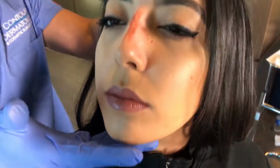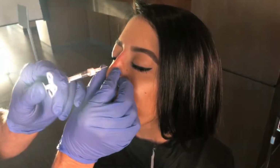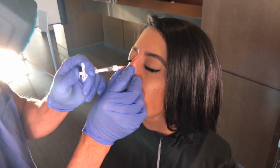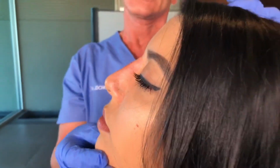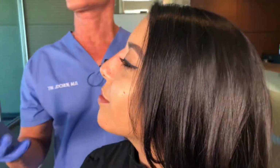Now there's just going to be a little bit of swelling, and we save just a little bit, so in a week we can have Gabby back and make sure that she's happy with the way it looks and see if we need to add any more. Because when you do this, there is just a little bit of initial swelling that happens from the injections that will disappear. See how nice and straight that looks? And it's that simple. That took about 5 minutes.